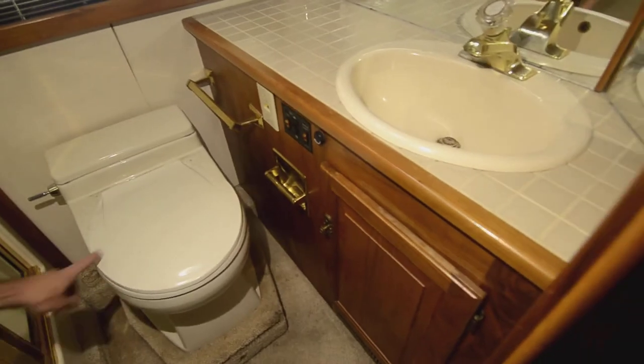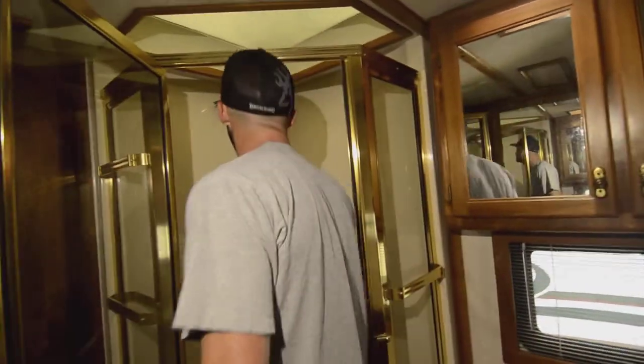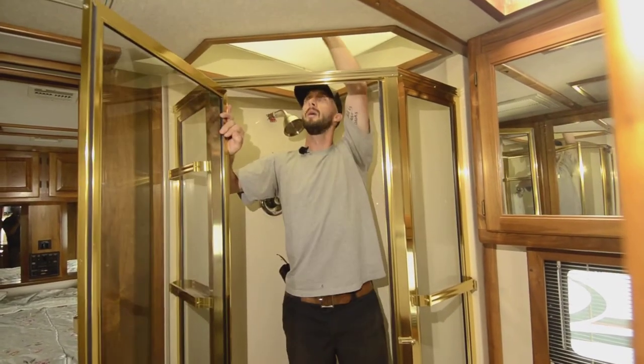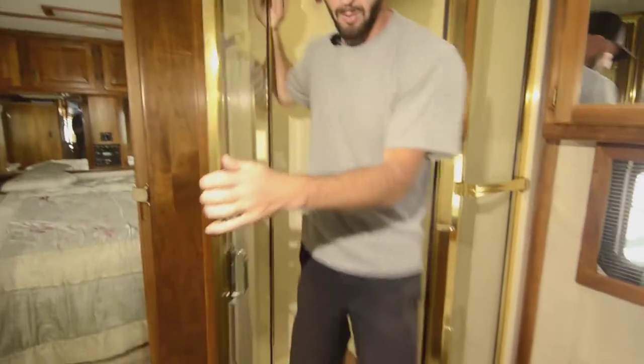Now, a little bit of a bath, but porcelain potty sitting up there. Nice big shower here. Oh, don't mind me tripping. But yeah, now I can get my hands up, clean myself, get my elbows out. No claustrophobic feelings there.